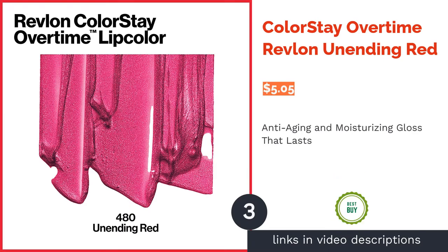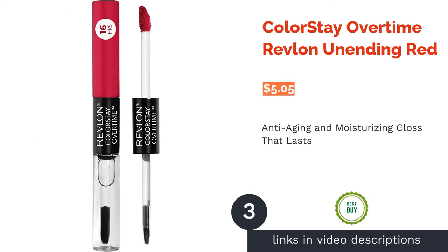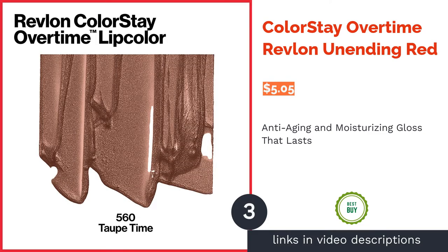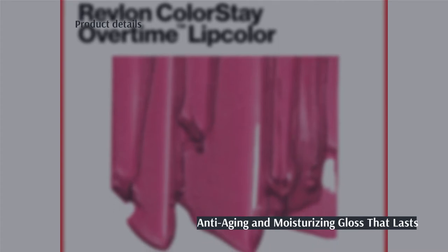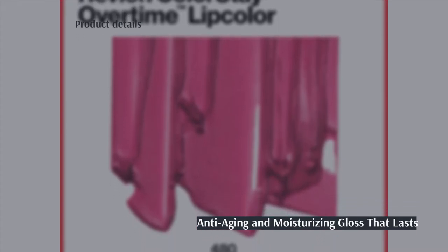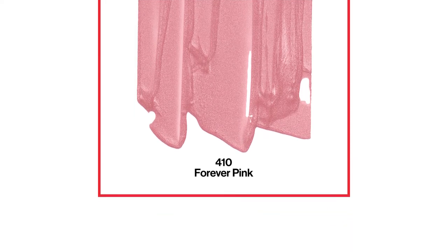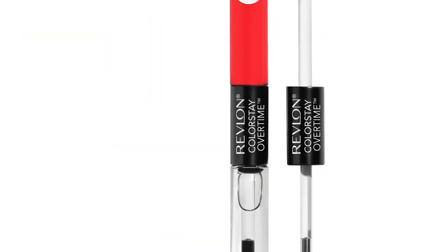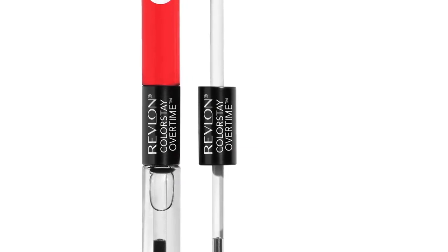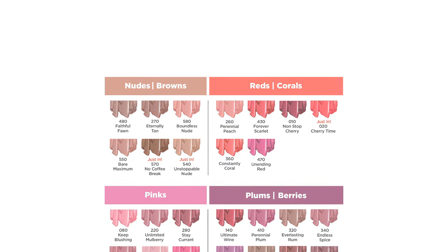The next product is ColorStay Overtime Revlon. This lipstick with gloss is infused with chamomile and soy extracts to keep your lips moist while preventing them from being chapped or damaged. It is also packed with vitamin E, which provides strong anti-aging effects while coating your lips. Another great point about this lipstick is its lasting power of up to 16 hours. Plus, it won't smear or bleed even after eating or drinking.